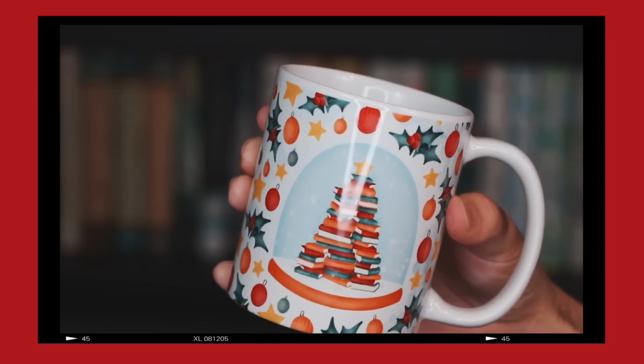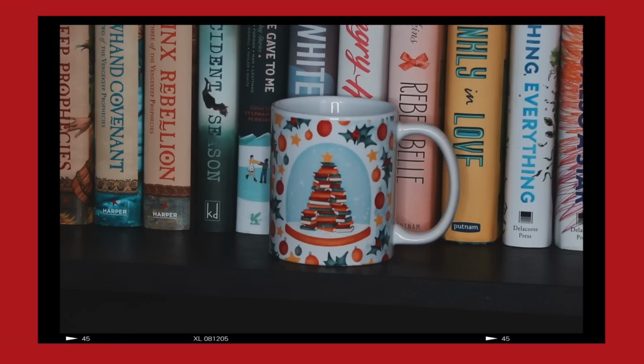There's ornaments all over it. We've got some mistletoe action. We've got a snow globe. It's just great. It's gonna be the perfect mug to have a little hot cocoa in this holiday season. I might not be ready for the winter season, but I'm ready for some hot cocoa.